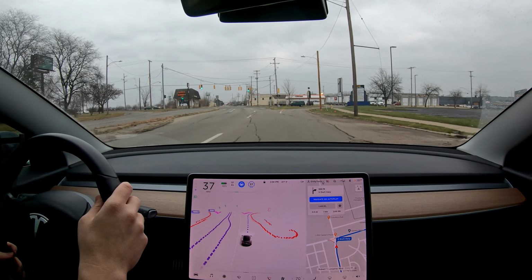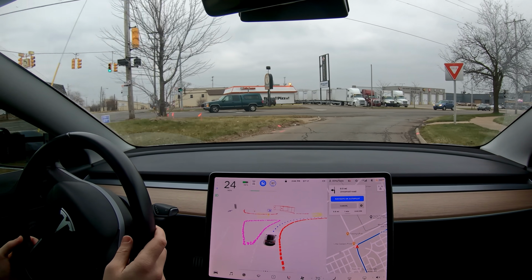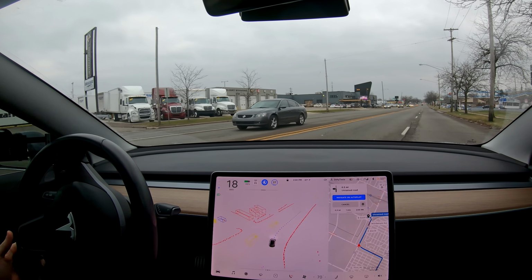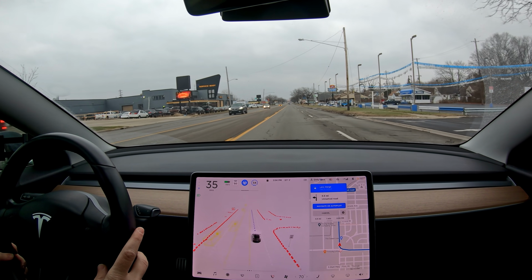So weird right turn here. Wow, but the car handles it beautifully. Another one of those raised kind of median right turn things. And then kind of stopping at the yield. Pretty appropriate if it's checking for traffic, looking around for cars or anything.